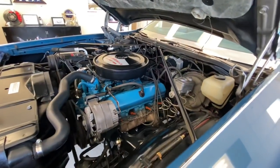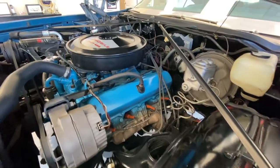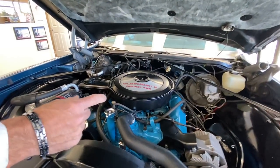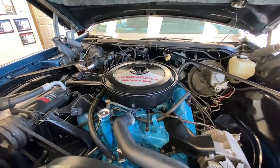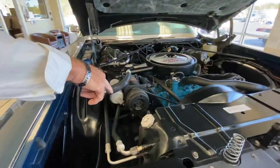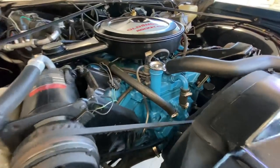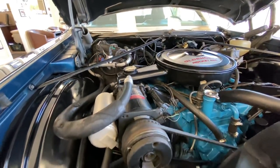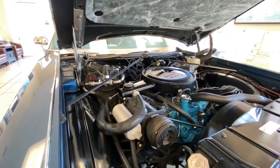I've got the emission sticker coming that's not arrived yet, and then the sticker for the breather for your air cleaner. So that'll be added, and when I get that, I'll add those to the pictures. But look at the block and all the wiring and hoses and everything about it. It's just very well preserved. I mean, all this is nice and clean, and the finish is correct.